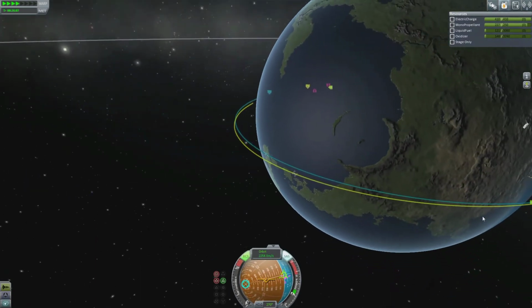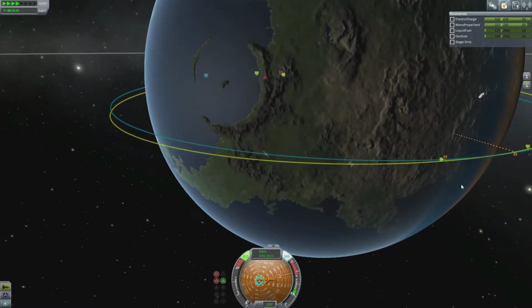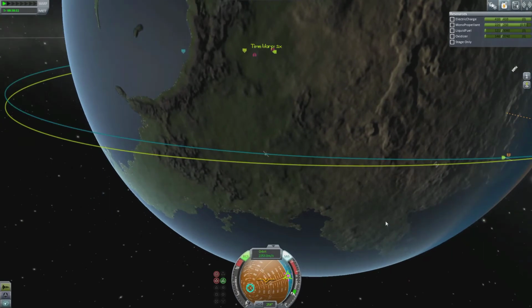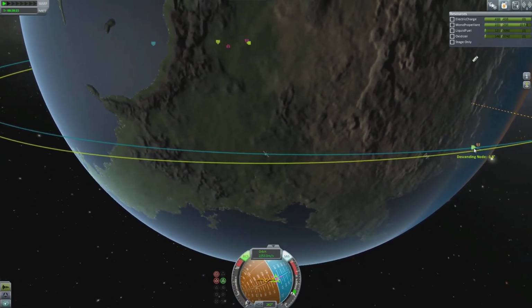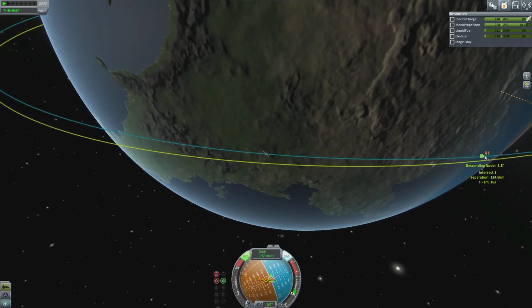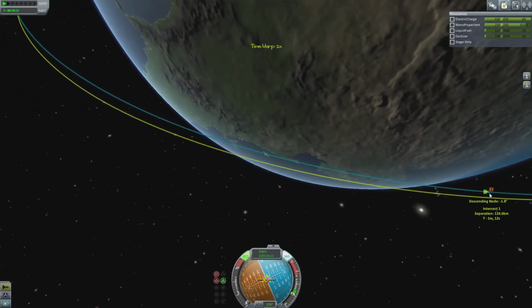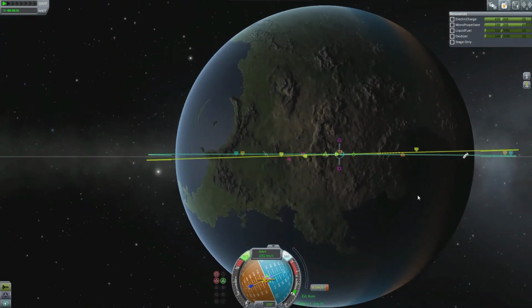Now here, as we come up, let's slow down a second. This DN here is our descending node. That basically means we cross over on a level plane. So at that descending node, I'm going to add a maneuver, and I need to do it quite quickly because we're nearly there. It's only 1 minute away, and we want to level these two out.